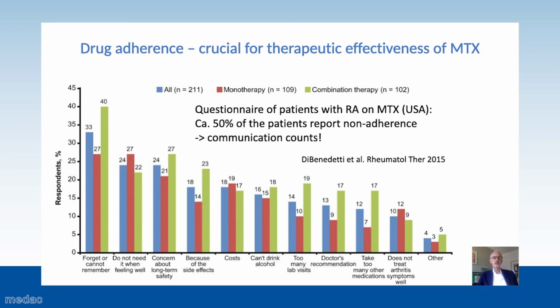There was a recent survey, a questionnaire to patients with rheumatoid arthritis on MTX in the US, and it was found that 50% of the patients report non-adherence, and you see that mainly communication problems are responsible for this. The patients said that they forgot that they have to take the medicament, or they thought that they don't have to take it when they feel well, or they had concerns about long-term safety. And this fact is the reason why we chose in the German guideline for treatment of RA a 6 week point when we see the patient the next time after the start of the treatment, because we want to speak with them and we want to exclude the communication problems.